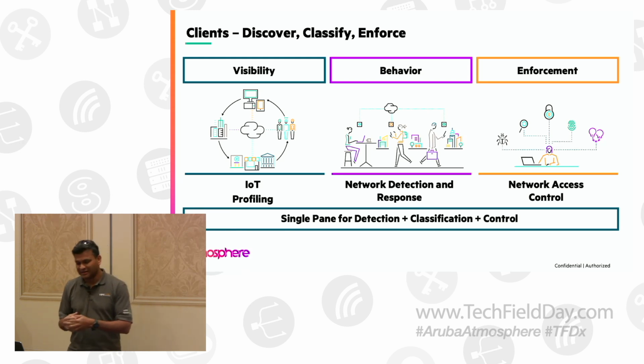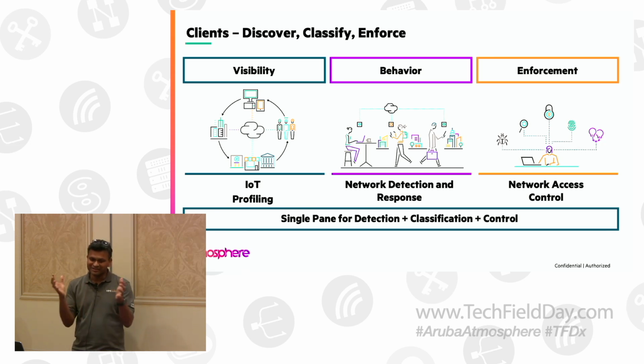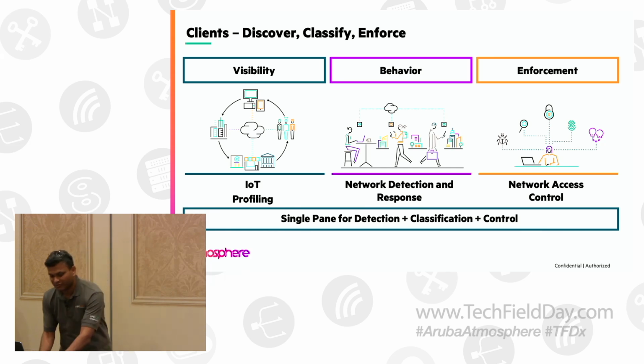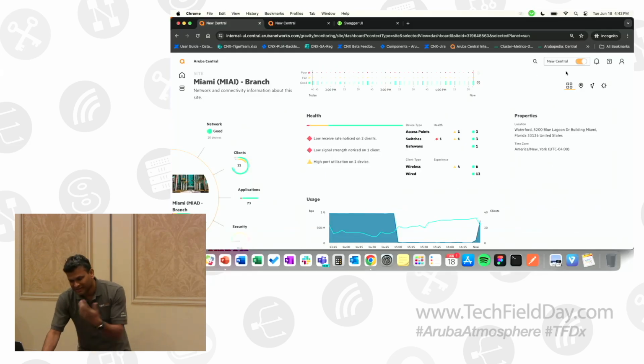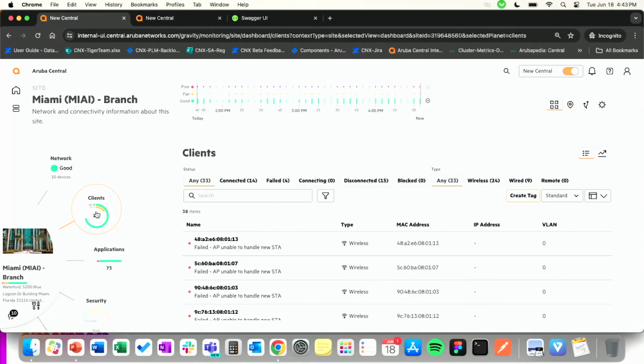This again runs a lot of our machine learning. But the goal here is for us to give our customers a single pane for detecting and classifying and giving them full control over what their client performance looks like. So I'm going to click on this one, go into client. So for example, this is our unified client list. If you're in a site, it can give you the list of all of the clients that are in the network. But more importantly, we have these trends.